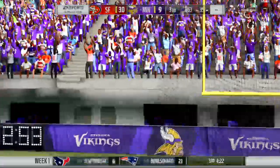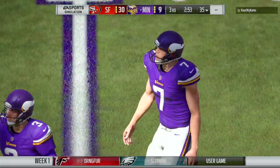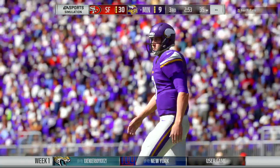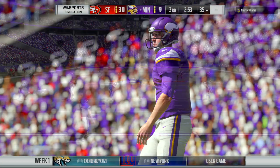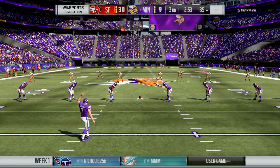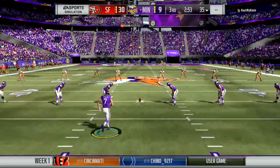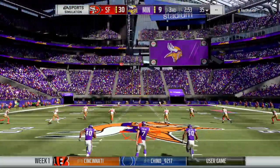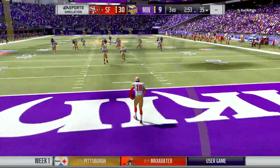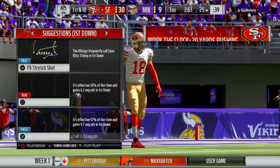And it's no good on the PAT. So they can't add on here. And our score is going to stay right where it is. Carlson now to kick this one away. That'll be taken in the end zone. And no run back here. This will be a touchback, and it comes out to the 25-yard line.